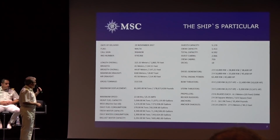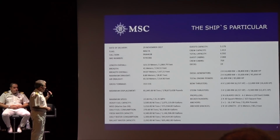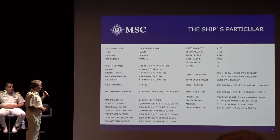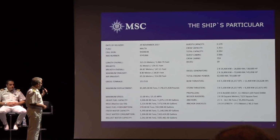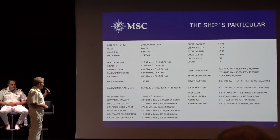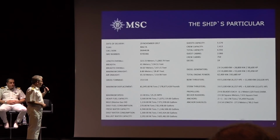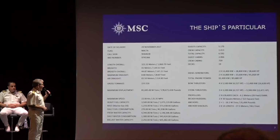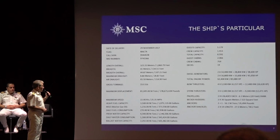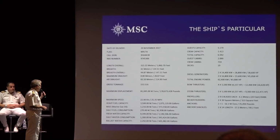Our maximum speed when we are full ahead is 22 knots, equivalent to 25.3 miles per hour. And we burn an average of 270 metric tons of fuel per day, which means 82,938 gallons per day. It's a big amount of fuel.